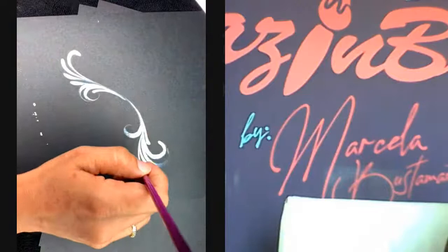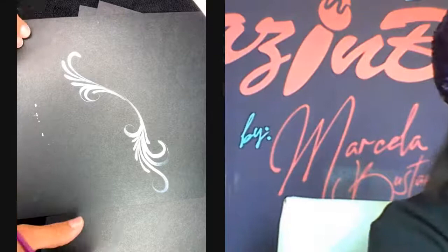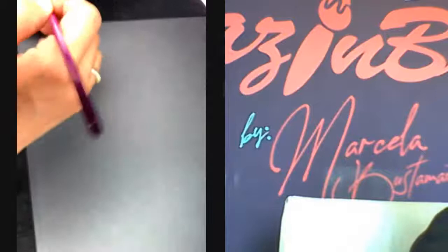The white that I'm using is tack white. Let me do this other one just really quick. And then I'm gonna do this. Try to make it symmetrical.